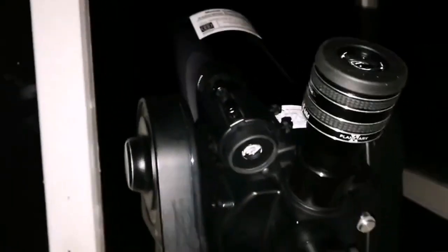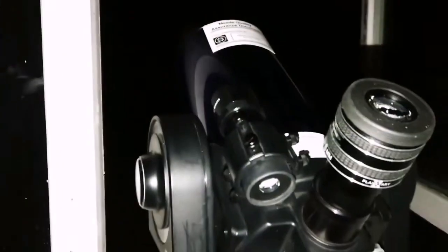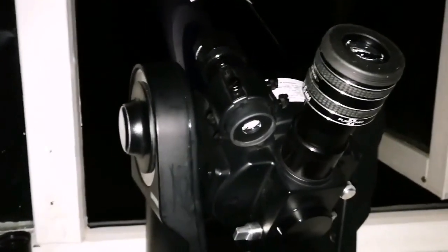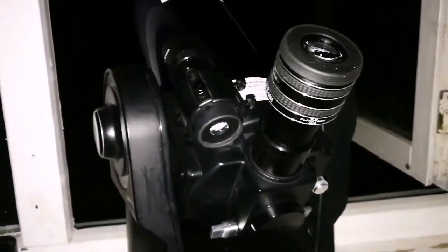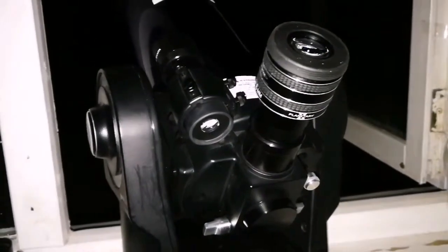Tonight is the 14th of the lunar cycle, and as you can see, I'm observing the moon. It's full moon, so you can just barely see the craters and features near the limb around the circle of the moon.